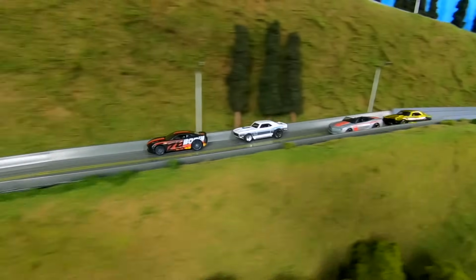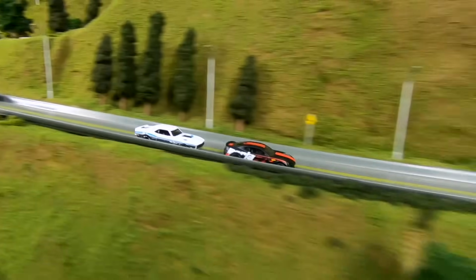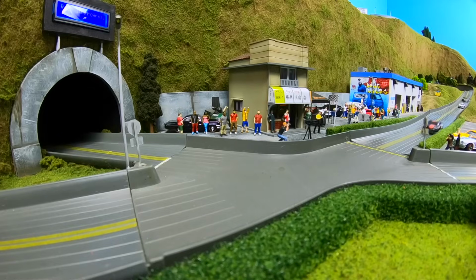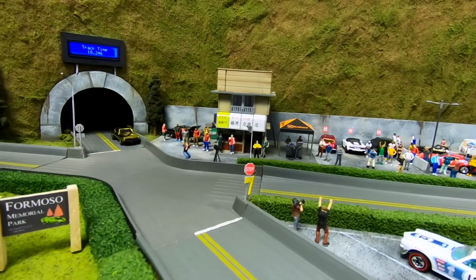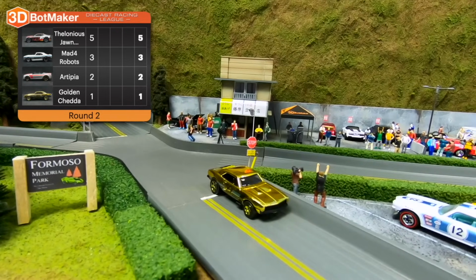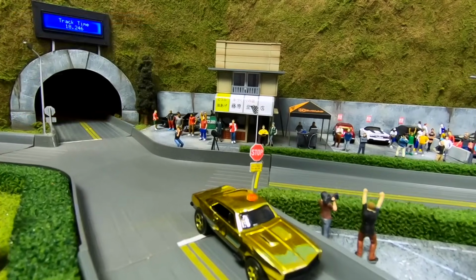We've got a close race here. Thelonious in the lead, followed by Mad for Robots. Let's see if he can pass on the straightaway. Mad for Robots right on the tail of Thelonious. Close one around the last corner. And Thelonious breaks away to take the win, followed by Mad for Robots, Artipia, and Golden Cheddar. All right, that's not a great start for Team Cheddar, but we still got 3 to go. A nice race there, a close group all the way down the track. All drivers finish, no wrecks. Let's see what happens in the next one.